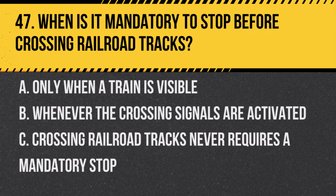Question 47. When is it mandatory to stop before crossing railroad tracks? A. Only when a train is visible. B. Whenever the crossing signals are activated. C. Crossing railroad tracks never requires a mandatory stop. Answer: B. Whenever the crossing signals are activated. Drivers must stop when railroad crossing signals, lights or gates, are activated, indicating a train is approaching.